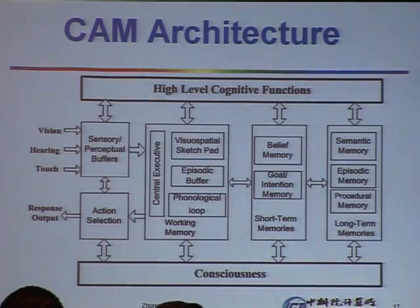Over almost 10 years, we proposed a new cognitive mind modeling, which we call CAM. CAM stands for consciousness and memory, because this is a mind model that emphasizes the role and functions of consciousness and memory. So here I show the CAM architecture.